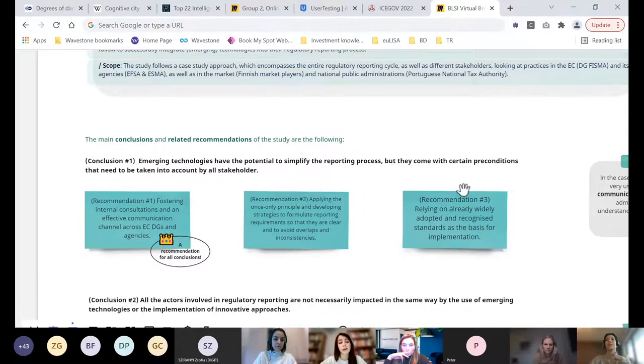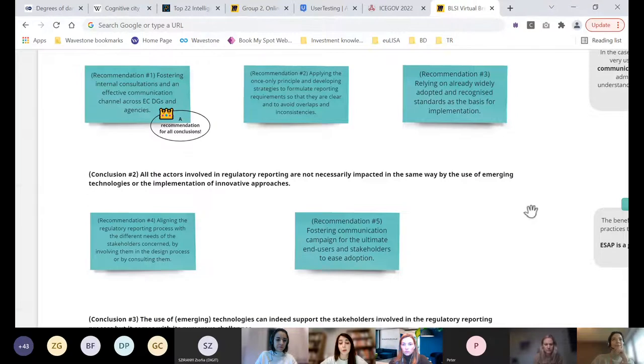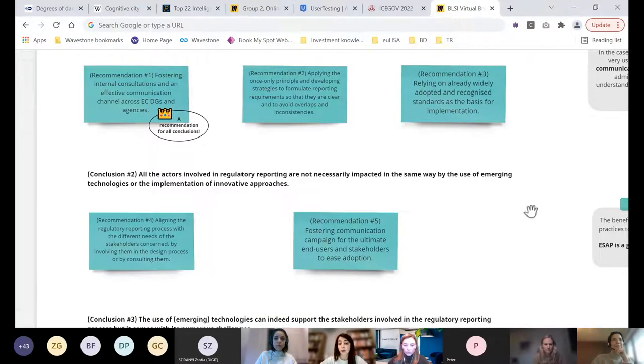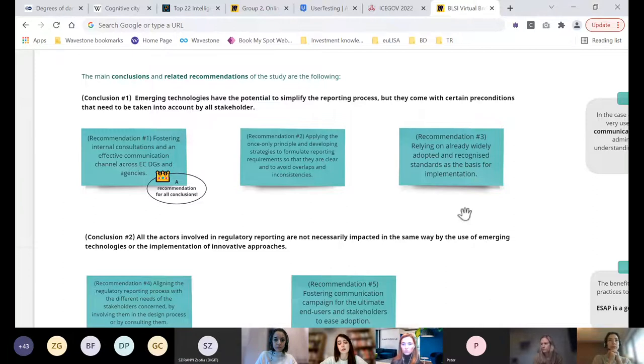This first recommendation is fostering internal consultation and an effective communication channel across DGs and agencies. What we mean here is that it's necessary to have effective communication within the European Commission and the agencies to enable, for instance, reasonable timelines for the implementation of emerging technologies and innovative approaches, as well as to dedicate the appropriate investments. Going to recommendation number two, which is applying the once-only principle and developing strategies to formulate the reporting requirements so that they are clear and to avoid overlapping and inconsistencies. Here, we mean that another precondition for the use of emerging technologies is the streamlining of regulatory reporting requirements to avoid that information is reported by stakeholders multiple times under different legislation.